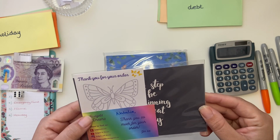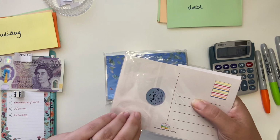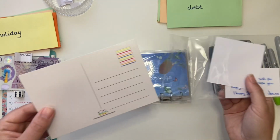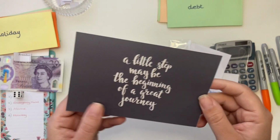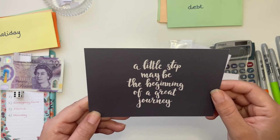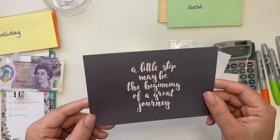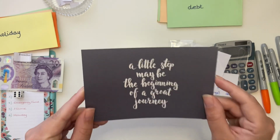What's this? Thank you so much for your order. Oh, that's so nice. Let me have a look. Oh, that's really shiny as well. This is the back of this postcard. You probably can't really see it on camera, but that is so shiny. Oh, that's beautiful. A little step may be the beginning of a great journey. Oh, I love that. And I think I'm going to frame that. And I feel that we've made the little step and we are now starting our great journey. Thank you so much. I love that.